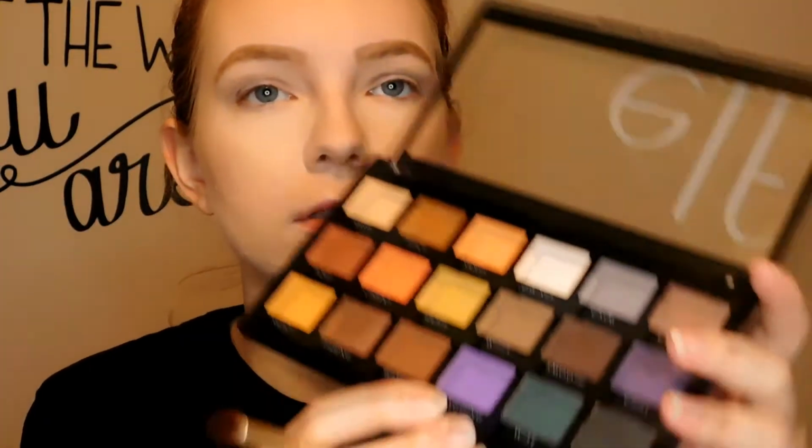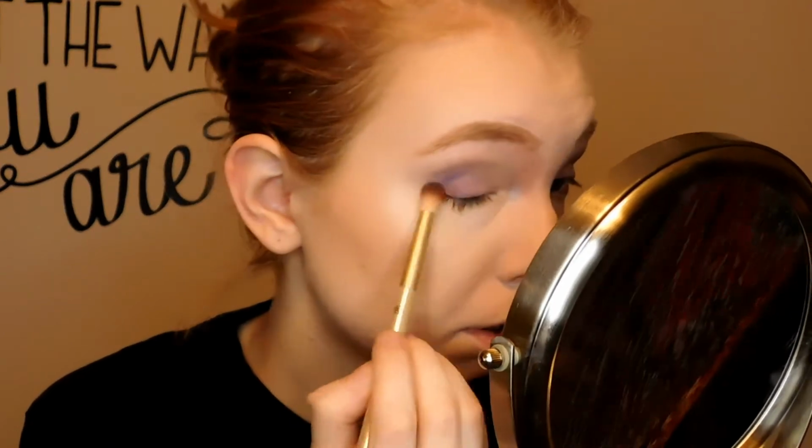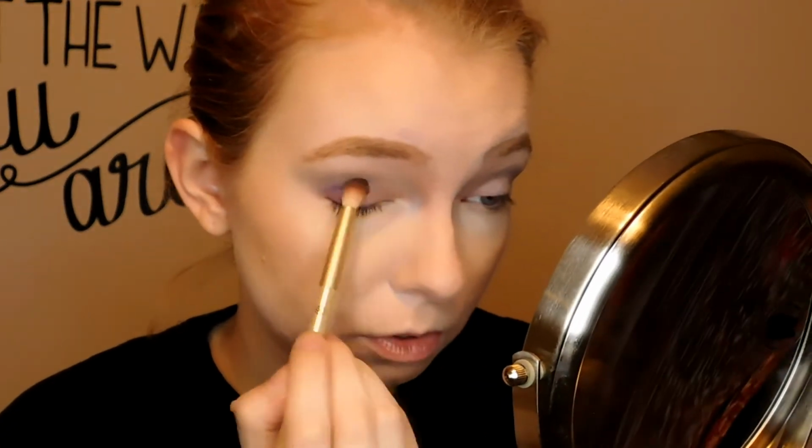With these kinds of cool colors, you don't want to go overboard because they'll make you look like you have a black eye, which is not what we want. And then I think I'm going to take the shade Easygoing. It's the purple on the bottom. And I'm using the Sonia Kashuk blending crease brush. It's their new-ish ones. I got this not too long ago, but they reformulated or redid their brushes. I'm putting that on the outer third of the lid and then blending that upwards a little bit.